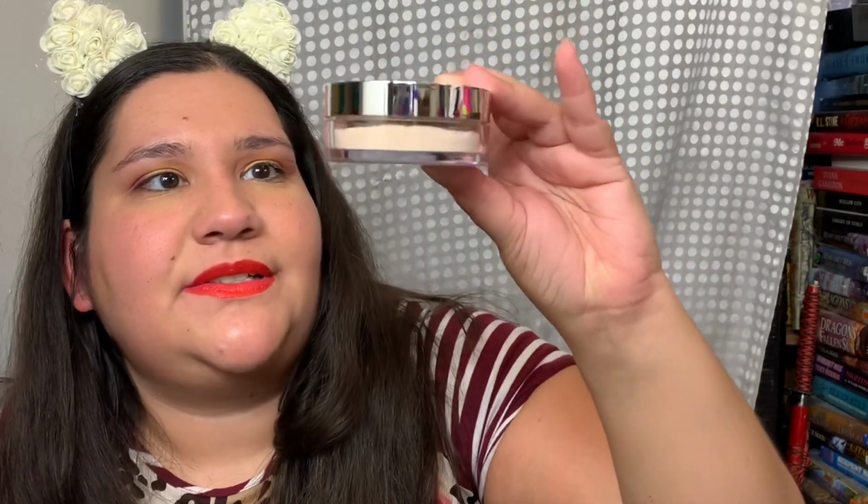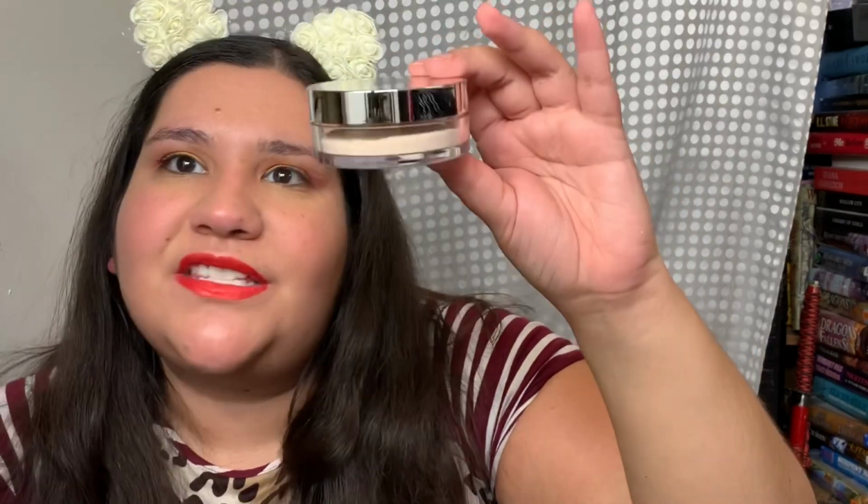This is an ultra translucent refreshing powder that dusts on like a mist and sets the makeup to help extend wear. The weightless powder sets, perfects, and refreshes makeup for a silky, smooth finish, and can be applied throughout the day to refresh. So I did get translucent. That's what it looks like. People always say it looks like half full.